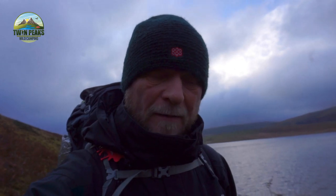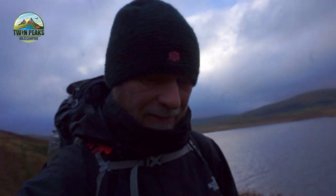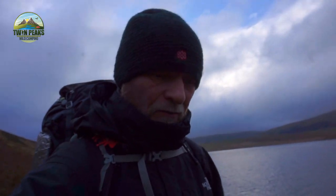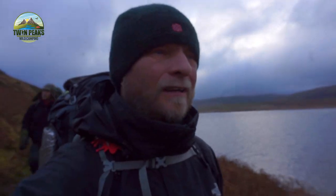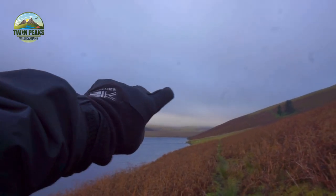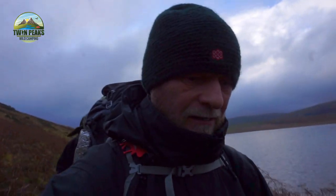For those of you viewers who've never been to the Elan Valley before, if you come up here, this has to be one of the most remote parts of Wales, without a doubt. You can walk miles and miles without seeing a soul. And if you take your car over that way and across to the left, it's even more remote.